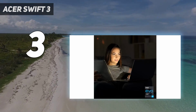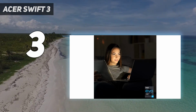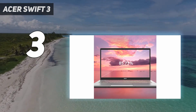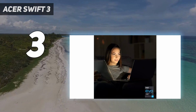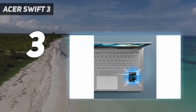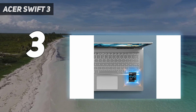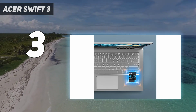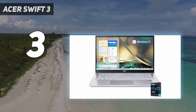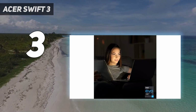You get a nice FHD IPS display, a decent keyboard, and a wide port selection that includes 2 USB-As, 1 USB-C/Thunderbolt 4, a full-size HDMI, and a headphone jack. Spec-wise, you can get this laptop with an Intel 11th Gen Core i5 or i7 CPU, up to 16GB of memory, and up to 512GB of storage.